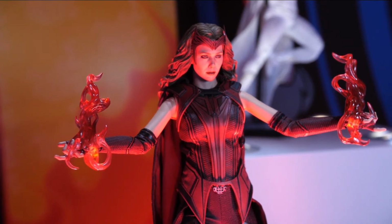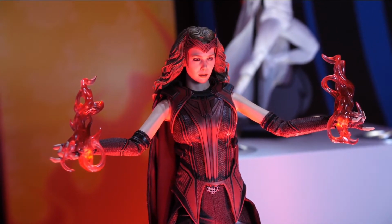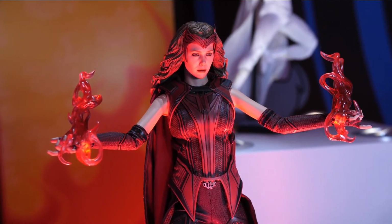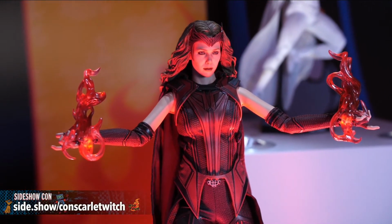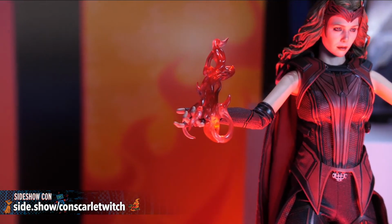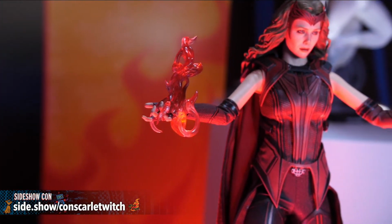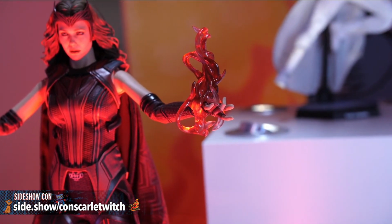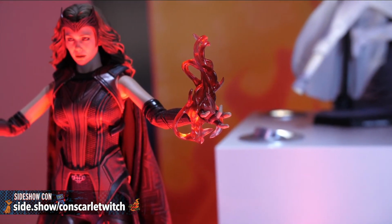And we kind of saw this in the earlier Scarlet Witch, and I love that it's now been consistent, that her magic feels like an extension of her every time you see an iteration of her. Yes, and Hot Toys has done a fabulous job with those hand sculpts, recreating that unique motion, the way her fingers almost move individually, like each one of them is tugging on a string as she warps reality.